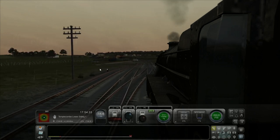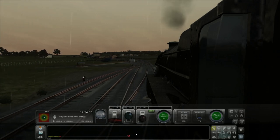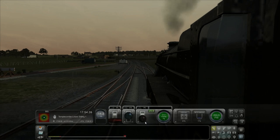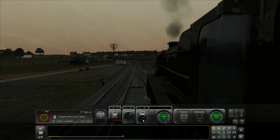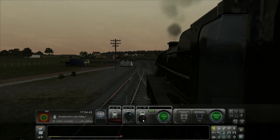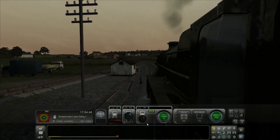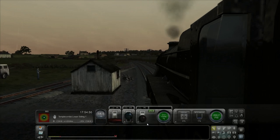So this is lower siding one, I think. So let's quench the power and coast for a bit. And this must be the guy who's after the sheep. He's got his vans there, look at that, and his goods trucks as well.